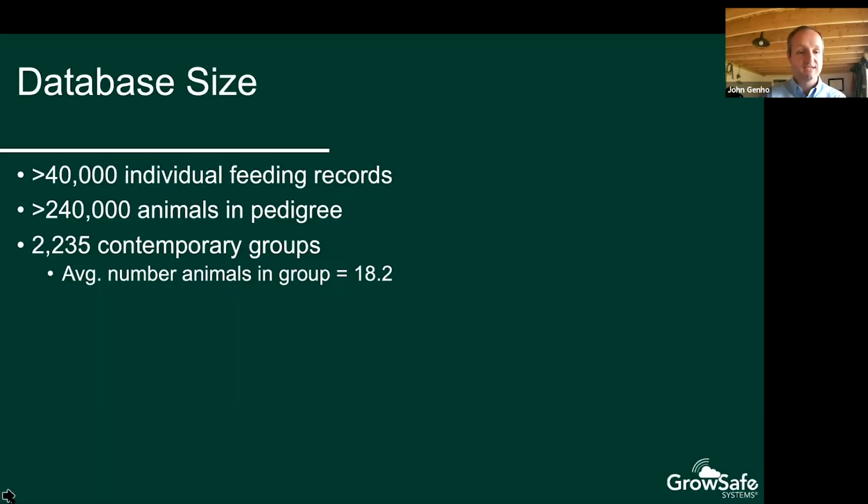Just to review the size of the database, we have over 40,000 individual feeding records from GrowSafe customers who've opted to have their data included in this analysis. So this would be individual RFI and average daily gain records. Behind those animals, we have over 240,000 animals in a pedigree that we're analyzing. And just to give you a sense of the size of the contemporary groups, we have 2,200 contemporary groups. The average number of animals in the group is over 18 head.